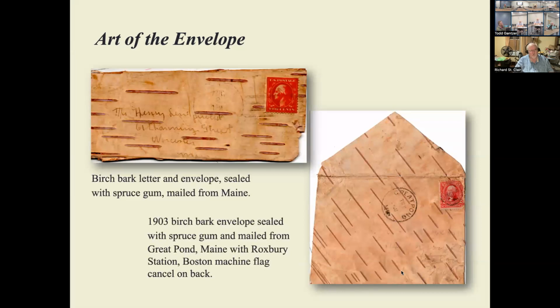But anyway, the top one was an envelope not only made with birch bark, but it was sealed with spruce gum. I don't know if any of you have ever had spruce gum. It's pretty good. The gum never wears out. You could chew it. I've made baskets and canisters out of birch bark. I've never thought about making a postcard or something. That's a really cool idea.